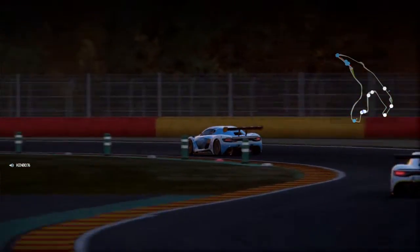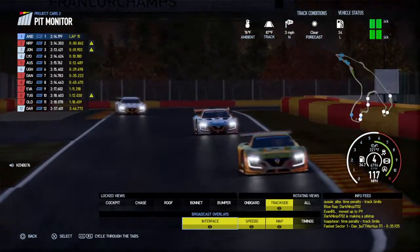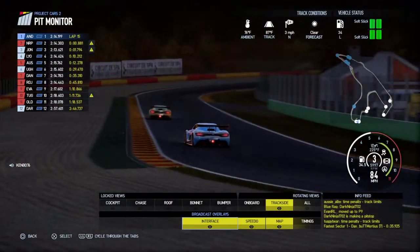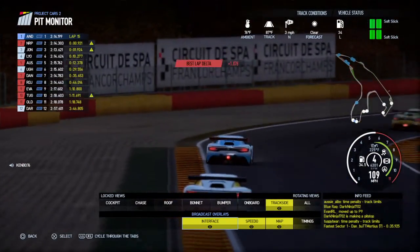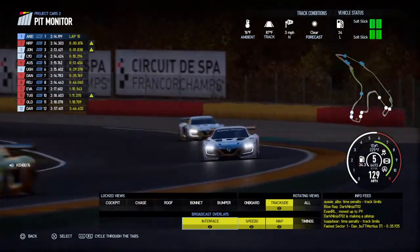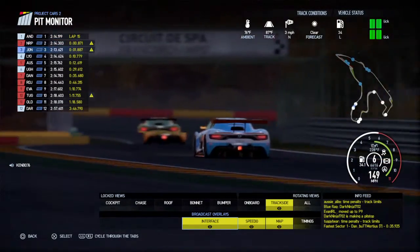Lap 15 out of 19, ladies and gentlemen. Johnny now creeping into the picture. Let's take a look at some of the lap times. Andy coming in at a 2:14.1 last time by. NRP coming in at a 2:14.3. And Johnny, ladies and gentlemen, coming in at a 2:13.6. Right now, Johnny is on a mission.